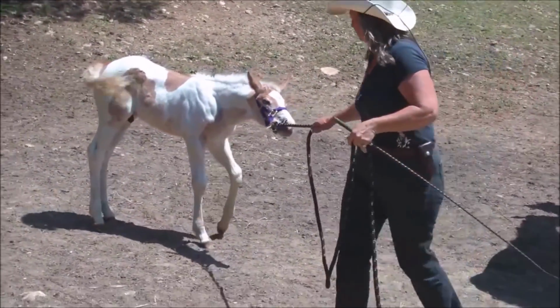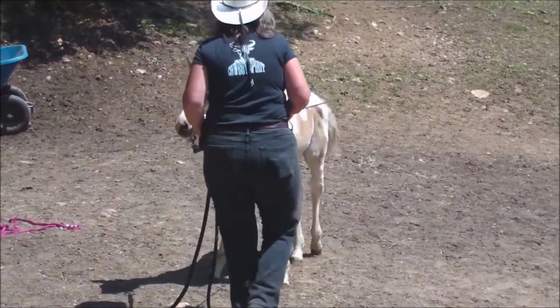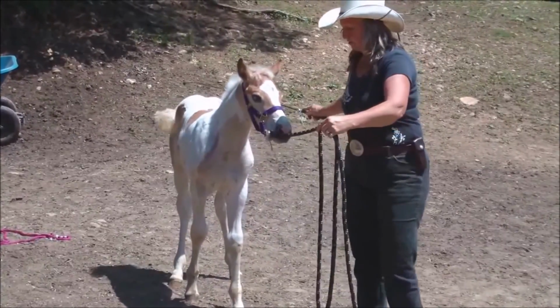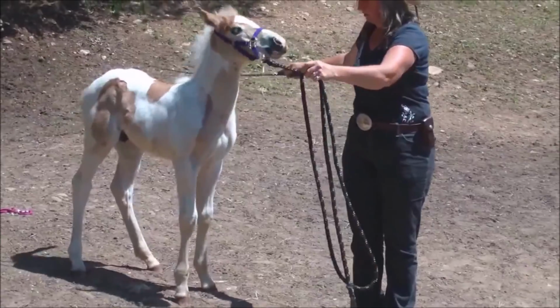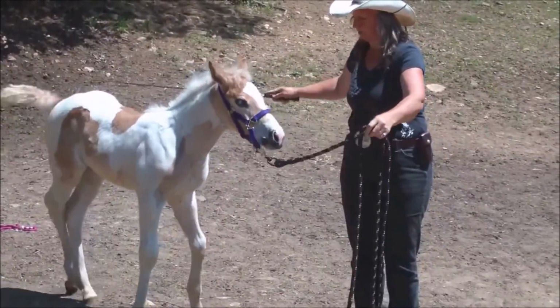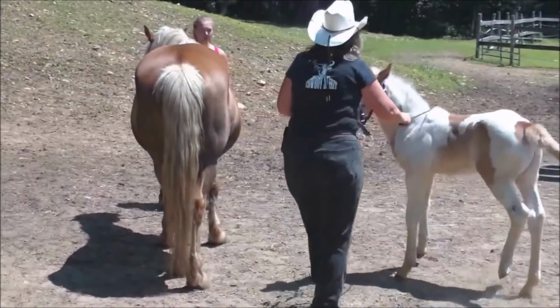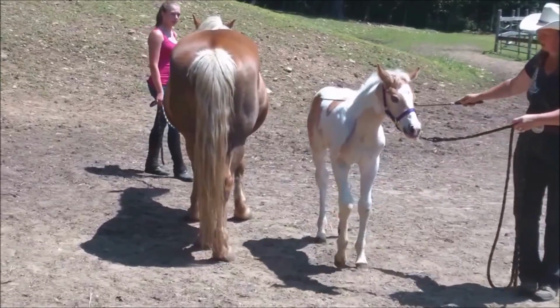And the other thing is these foals can get loose and drag a rope along and get it tangled in their legs. There's so many hazards. You can use a shorter line, but I'm pretty handy at grabbing them if they start to take off and redirecting them. So they never did, but that's another thing that can happen.